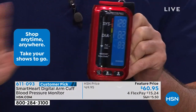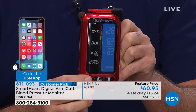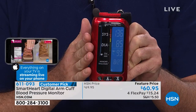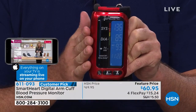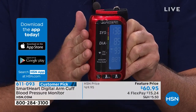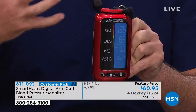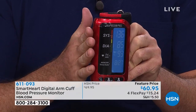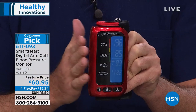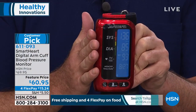So the important thing is you need to check what's going on all the time. You need to know on a regular basis the trend of information. That's why this is such a great value, in my opinion, as a registered nurse, because you get 6 months worth of readings if you take your blood pressure reading once a day. So you can just bring this in. You don't need to write anything down. It's going to keep it all here stored for you, so you can bring it right to your healthcare provider.